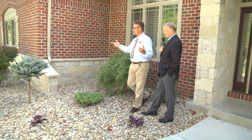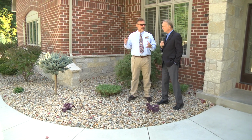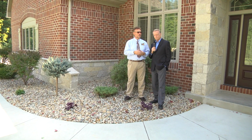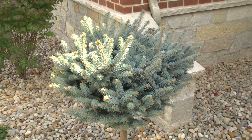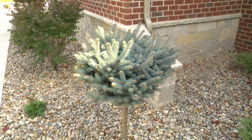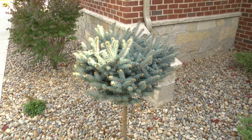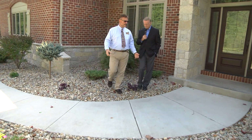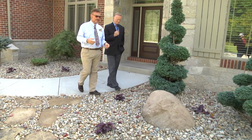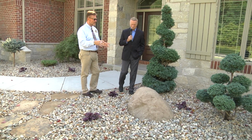Yes, it is. You're also going to see some very specimen type of plantings here, some topiary. Karen really appreciates some of the more unusual type of things. It goes very well with the formal look of the house. We've got a little dwarf globe blue spruce topiary here, purple coral bells along the sidewalk, and then that theme continues over here to the other side of the sidewalk. And we've got those grouped around the boulder here.